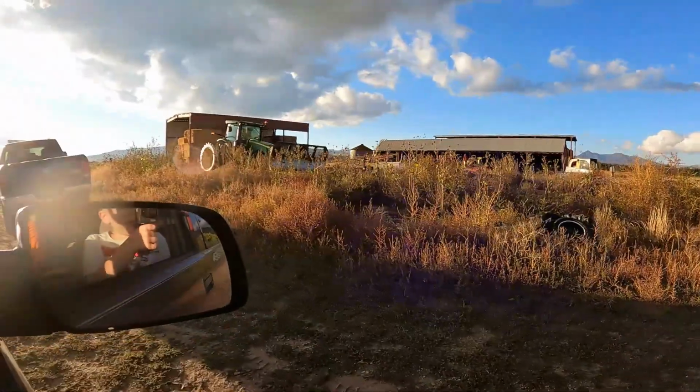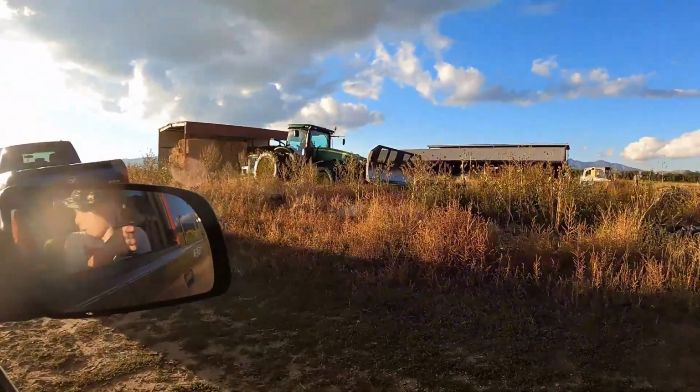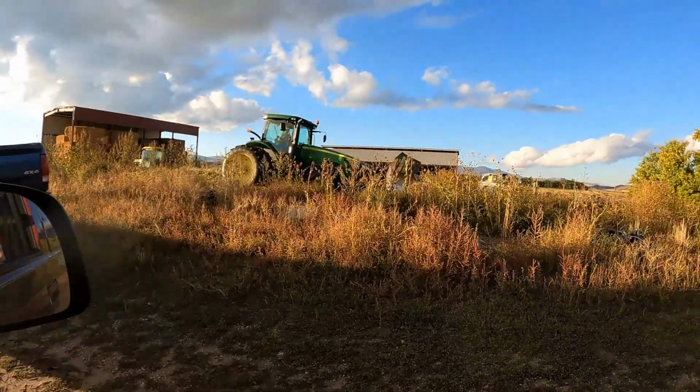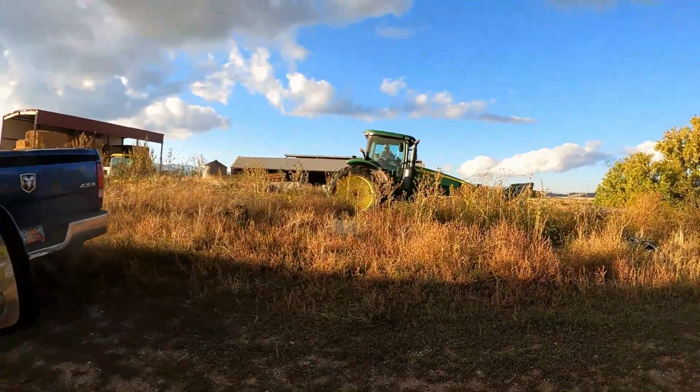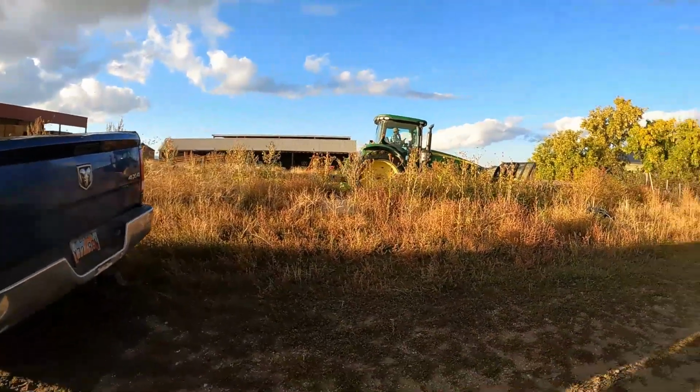Well, we're here over at his farm. Yeah, Brett's farm. And, well, he's pushing silage.